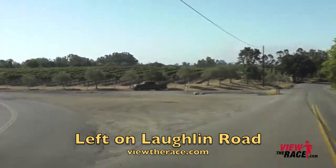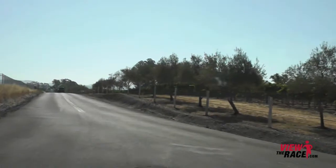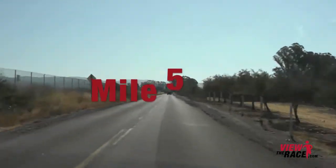Okay, we take a left onto Lachlan Road. Beautiful vineyards all down the right side, and the Sonoma Airport is all down the left side, or the grounds of the airport.